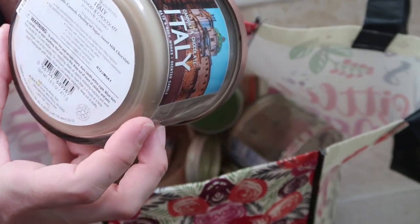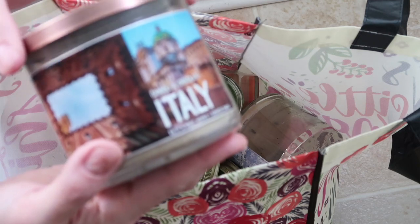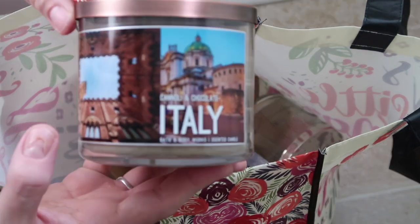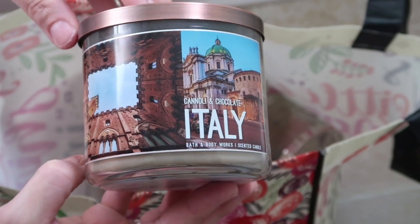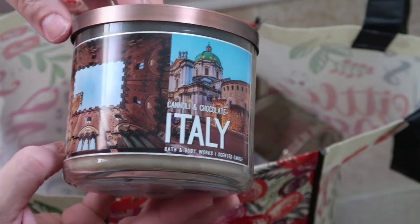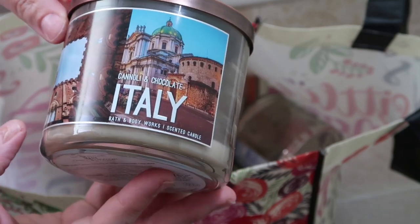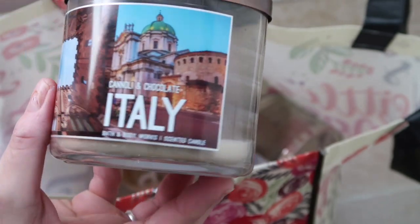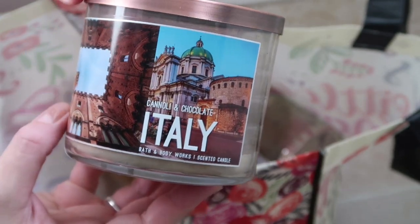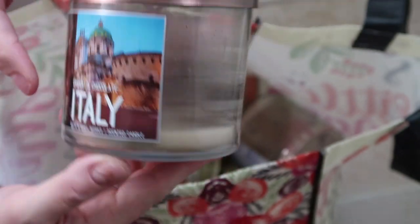It was okay. It's fresh made cannoli, a dusting of sugar and sweet milk chocolate. It's subtle, but there's a Hot Cocoa and Cream one by Bath & Body Works that I did get this year that I really like, the hot chocolate ones like that. If I had to pick a chocolate one, I think I would choose that one over this one. It was good, and of course, because it was Italy, I had to buy it. The packaging is pretty with an Italian scene there, but I wouldn't definitely repurchase this one again.